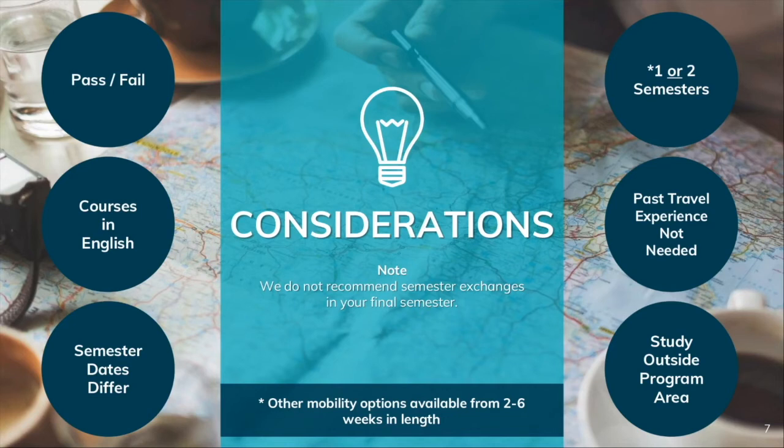Semester dates do differ depending on where you are in the world. I like to use Australia to illustrate this. Right now, they're going into winter and we're in summer. So if you wanted to study abroad in the fall and be back for your winter semester, just be aware that you don't come home months into the winter semester. You want to make sure those semester dates align.